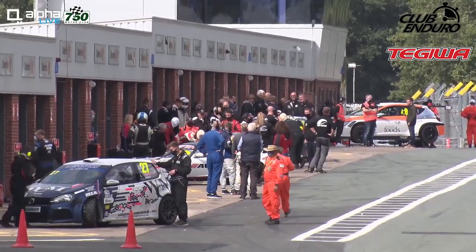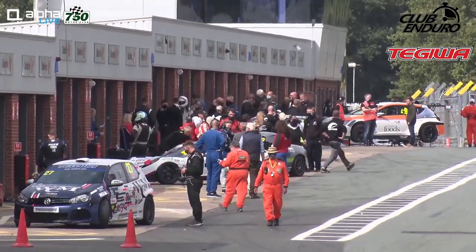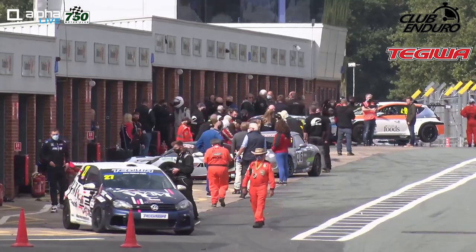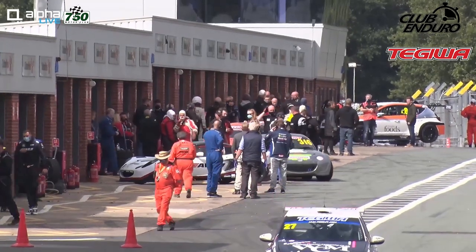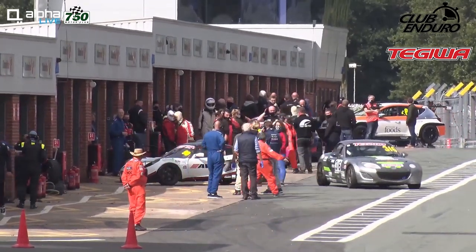I can see some drivers doing warming up exercises there as well. Somewhat like, yeah, star jumps going on. Get an exercise routine going, maybe, down there in the pit lane. They're tiring me out just watching them, I have to say.